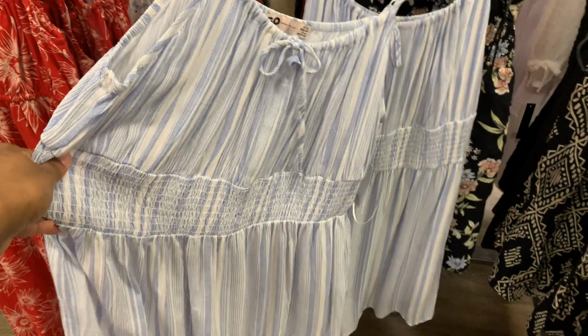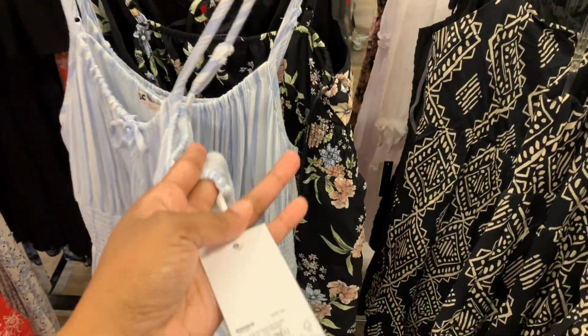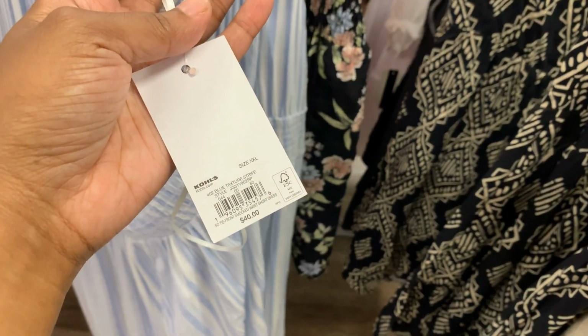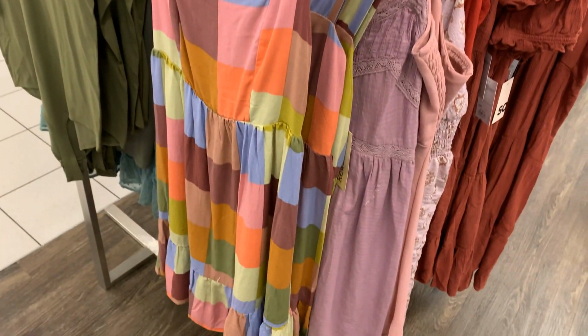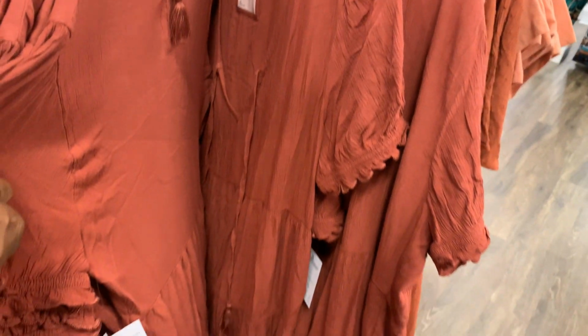Then if you don't like it in the red, they have it in this light blue and white stripe print right here. So yeah, you can grab that one. So they have it in a bunch of different ones. This one right here kind of gave me a picnic vibe with the plaid, but still kind of a retro look at the same time. Then it has the opening in the back. $40 for that one right there.